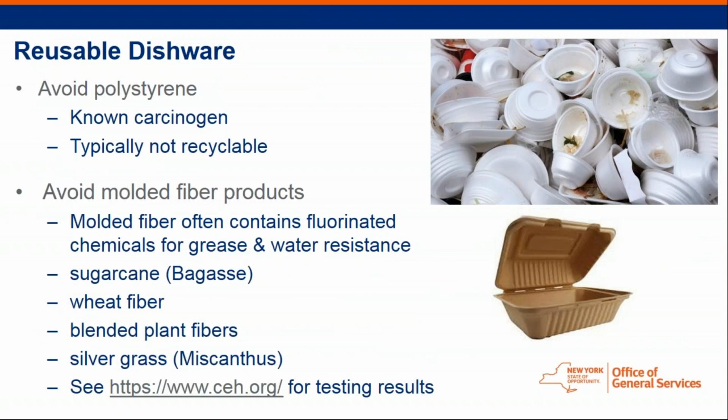So now we're starting to move into the areas that are a little harder to implement. And the first one that I want to mention is using either reusable or compostable recyclable dishware instead of disposable products. And the reason that you should use reusable, compostable, or recyclable products is not just to reduce solid waste, but because there are some issues with the materials that those products are made of. For example, polystyrene, which is more commonly referred to as styrofoam, is a known carcinogen, and it's typically not accepted for recycling, even though it has a recycling symbol on it.